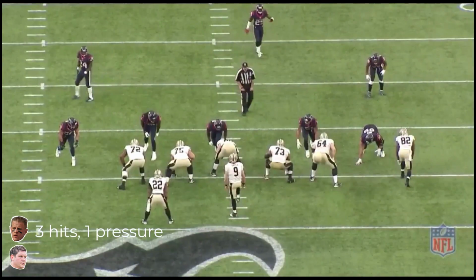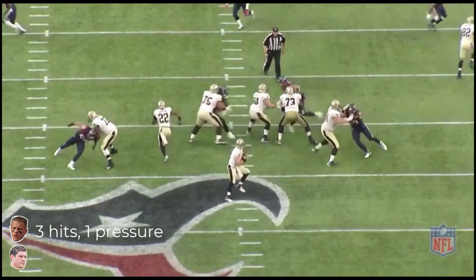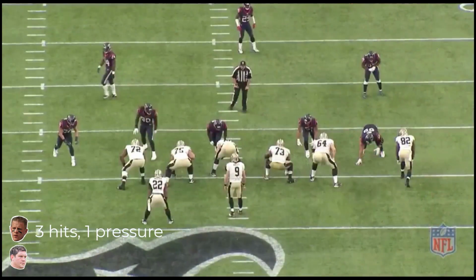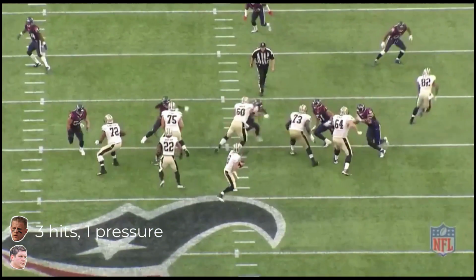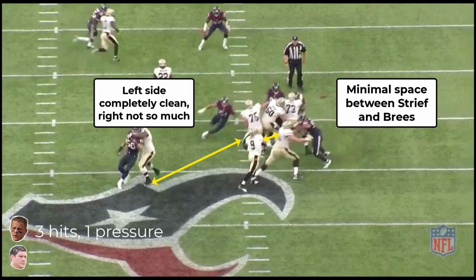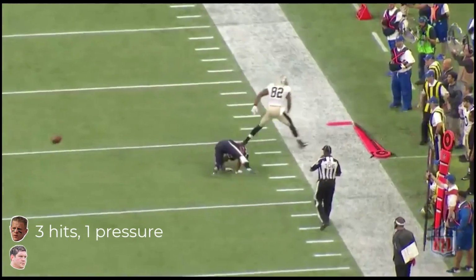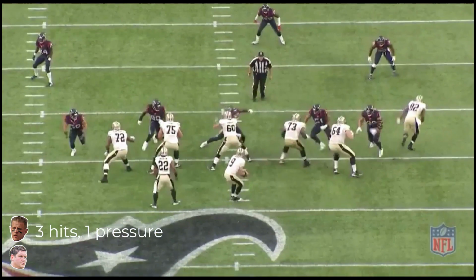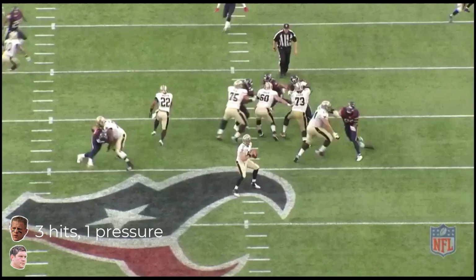Now, this last one wasn't as clear of a win as the other ones that resulted in hits or pressures, but I think it's still a win by Watt. He uses a really nice bull rush here, gets into the chest of Strief, and pushes him all the way back to collapse the pocket and get into Brees' face. And you can see at this point that it's just making it uncomfortable for Brees. Brees has that internal clock in his head that, hey, I got to get the ball out quickly because JJ Watt's coming, and then he sees the pressure right in his face from the right side. He's got to let the ball rip.